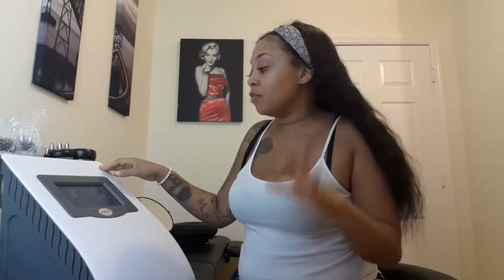Okay, so I do my daily ritual of using my machine. They have different kinds. I have a 5 probe machine, which consists of the 40K, which melts down the cellulite, the vacuum bipolar, that is the one that tightens the skin and sucks the fats to break down the fat. Then I have 3 tightening, 1 for the body, 2 for the face.